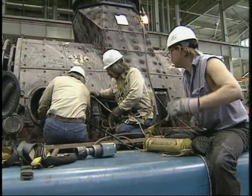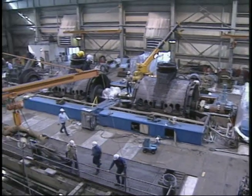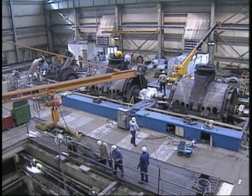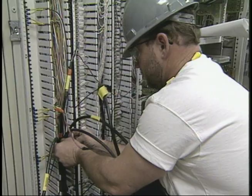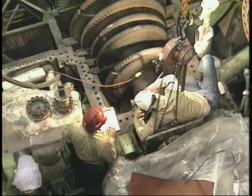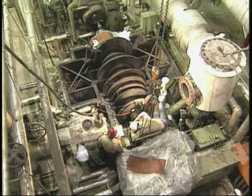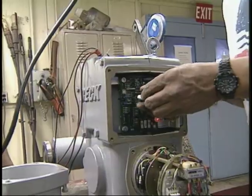Now, Unit 2 is undergoing the same process. The turbine and generator will be taken completely apart, cleaned, balanced, and then reassembled. At the same time, its new control system will be installed. Planning for this massive undertaking, which involves over 14,000 activities, has been going on for years and involves a huge team effort.